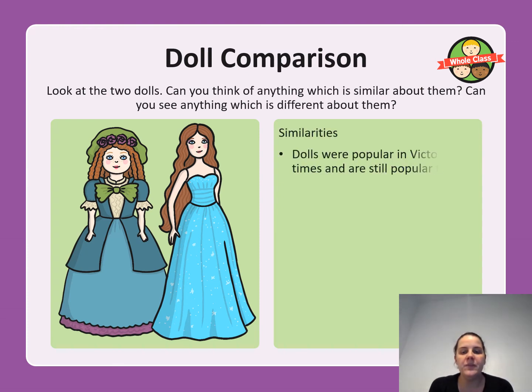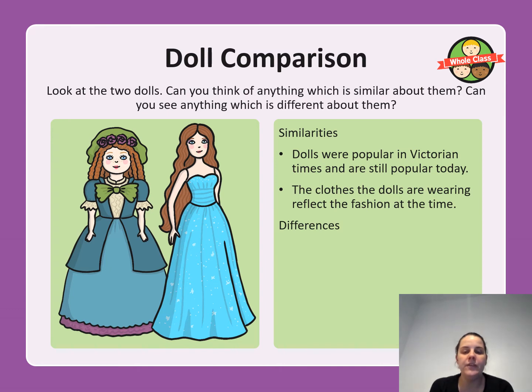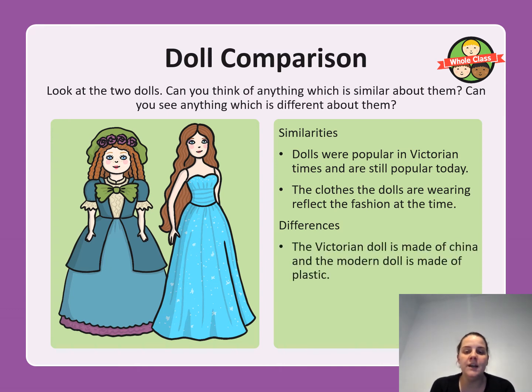Okay, and here are some similarities for you. Dolls were popular in Victorian times and they're still popular today. The clothes the dolls are wearing reflect the fashion at the time. And then the differences. The Victorian doll is made of china and the modern doll is made of plastic. And the dolls are wearing different styles of clothing. Oh, and the modern doll has long hair.